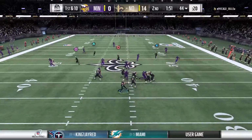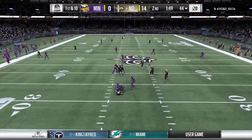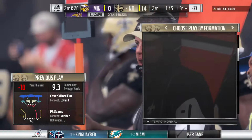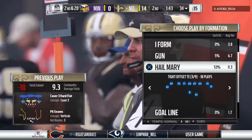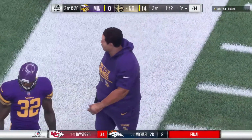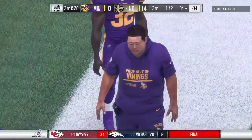Now a play fake here on first down. And no escaping this time as he'll go down. They got him for a sack. Linval Joseph forcing his way through there to drop him for a loss of a good 10 yards.